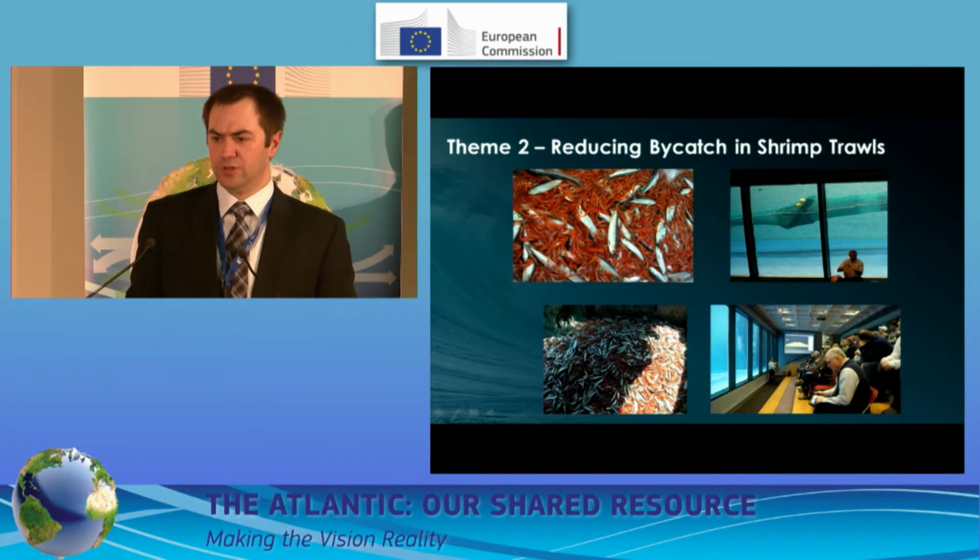So you'll see a picture here to the left, which is basically our cold water shrimp fishery. And you'll see a bycatch of capelin, a forage fish in our waters. Now, what I will say about this fishery is that bycatch is more of a seasonal issue, more of a spatial issue. We have a very clean fishery.